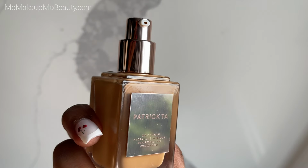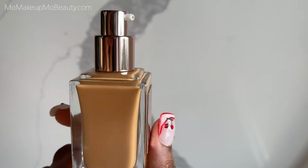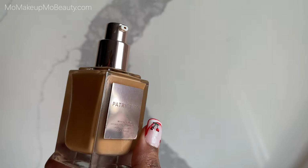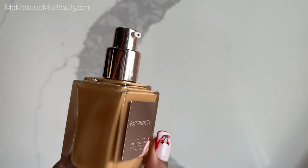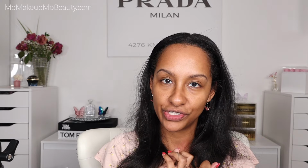It's a good one. Enhance your natural radiance with this luminous medium coverage foundation. Lightweight, hydrating, and infused with three types of hyaluronic acid, plus squalene and fermented kombucha. The formula blends seamlessly and blurs imperfections for a glowy skin-like finish. Hydrating, luminous finish, buildable medium coverage.